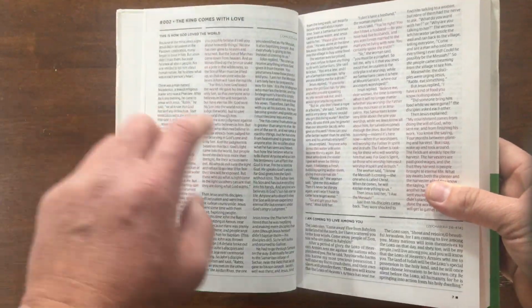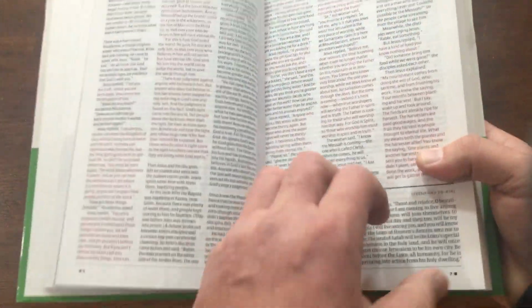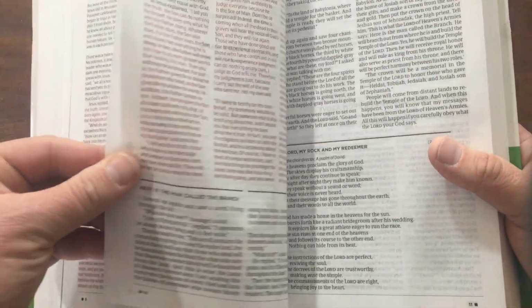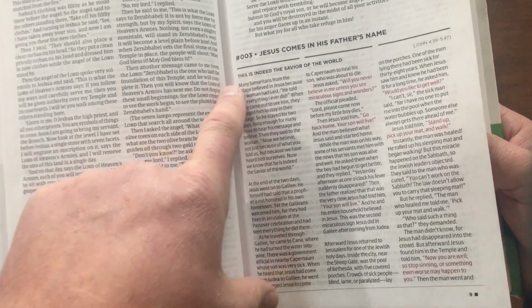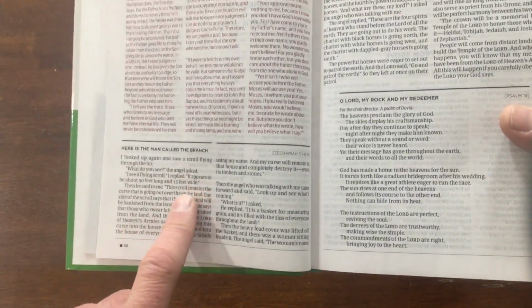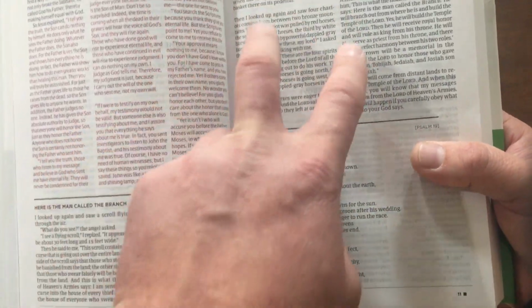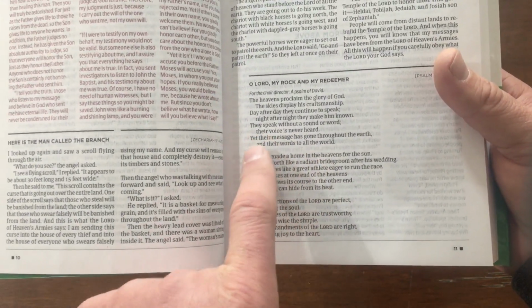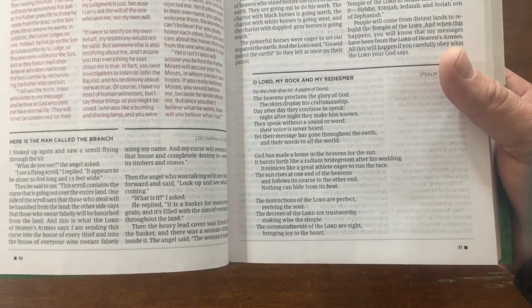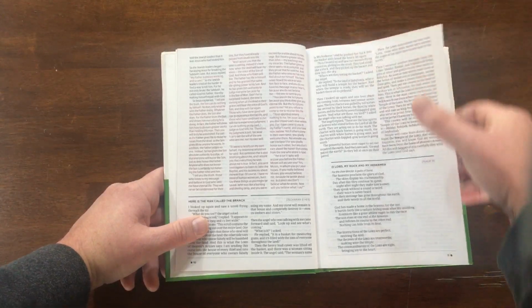If you have the answer, for example, on day 2, it's 3 column. So they break it up. It seems to me like they break it up based on the reading that you're doing. For example, the story section is broken up into 3 columns. That's why they did it. The teaching section is broken up into 2 columns, all paragraph format. And then the wisdom section, as it should be, is single column. So that'll help you follow along and know where you're at.